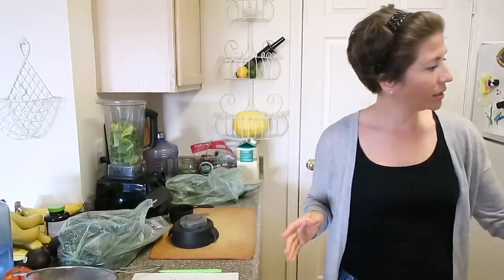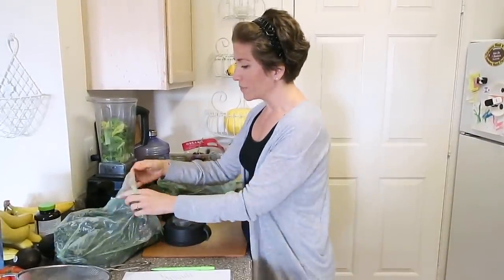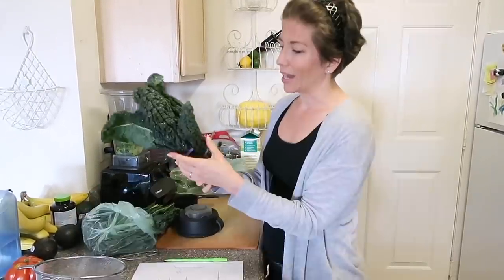Okay, so I start off with the romaine. You could start off with spinach, of course. Then we do 3 cups kale. So I always buy kale. I like this kind the most.